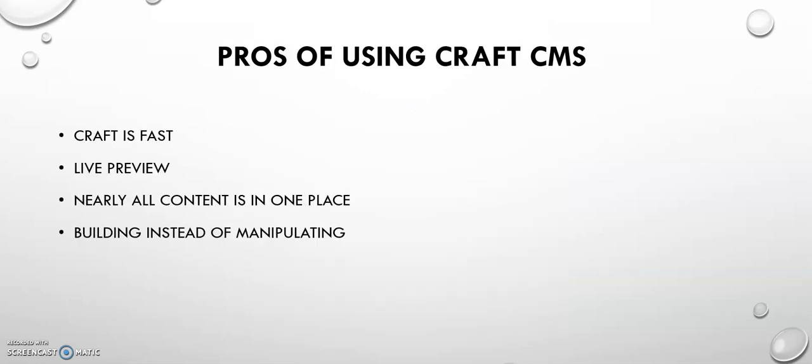Pros of using Craft. Craft is fast, and I mean crazy fast. This goes for the front end as well as for the control panel, and tops the many reasons for choosing modern CMS over the older ones.